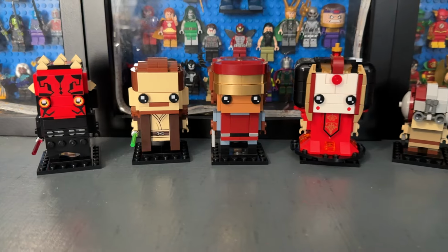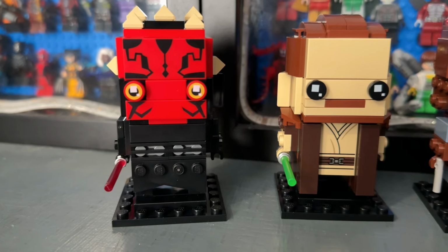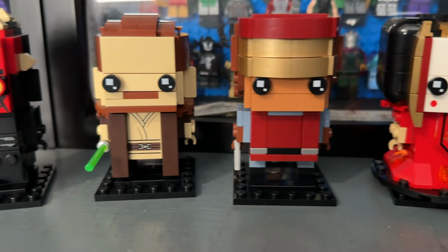So here is the finished product of all of the BrickHeadz, and I think they did a really good job with all of these. I'm really happy with every single one. The only one I don't really like is the Anakin one, but he still had some cool building features to it, and it was a lot of fun to put all of these guys together.